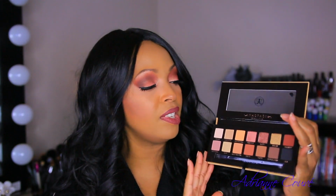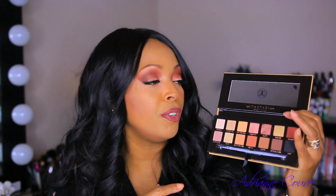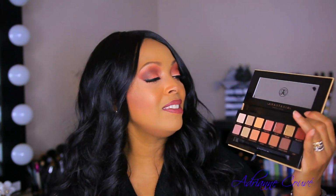I have swatched a little bit in the corners of some of this, just messing around with it, but I've been trying to stay out of it, and I couldn't wait to do this haul for you guys because I want to start playing in this palette and creating looks. It is a really pretty palette, and I feel like they are good quality. I have never been upset by an Anastasia Beverly Hills palette. Even my Subculture palette I do love.